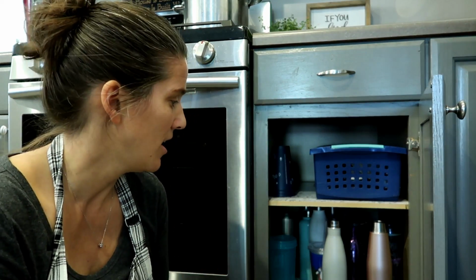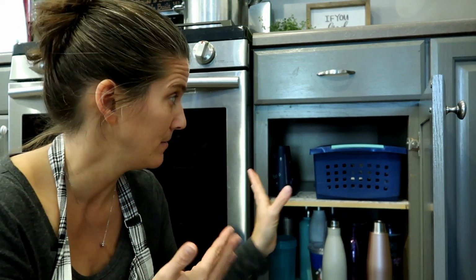So this has become now the water bottle cupboard. It works good for us because we have a lot of them. So I like to have extra because when Ashton and Paul come, they need a water bottle. It's just good to have my water bottle. So I don't mind having a water bottle cupboard. So that's that one. This one over here is, again, one of those corner cupboards that are wasted.